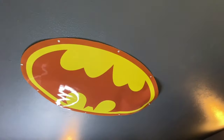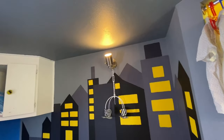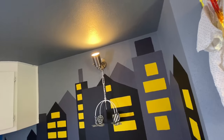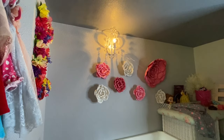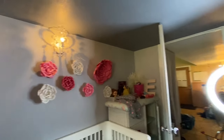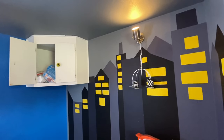And then we have a big Batman symbol up on top that we'll get rid of. But then I will probably do the rest of the lights like that. It's a chandelier style. We'll get 2 more of them. Hopefully I can find where we got them from and put them in that spot. So that will be super cute in here.